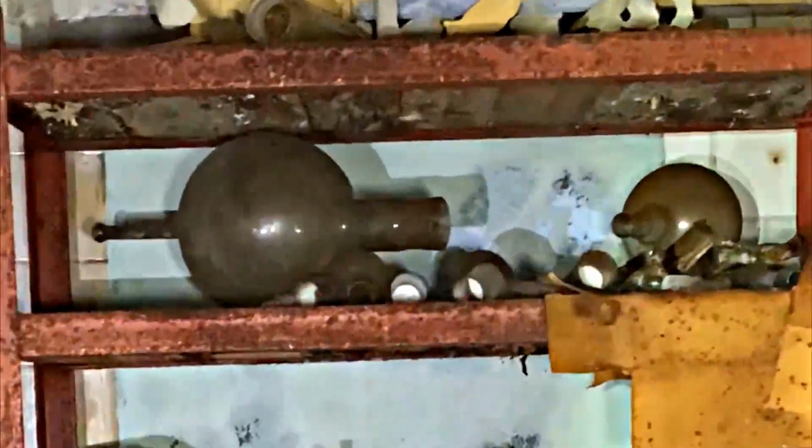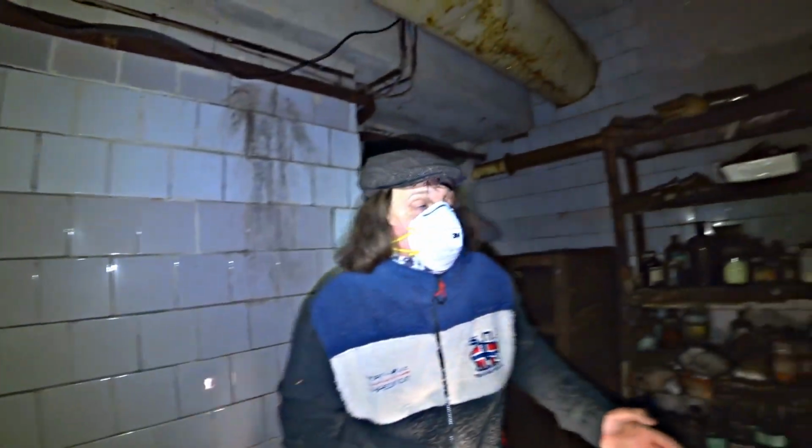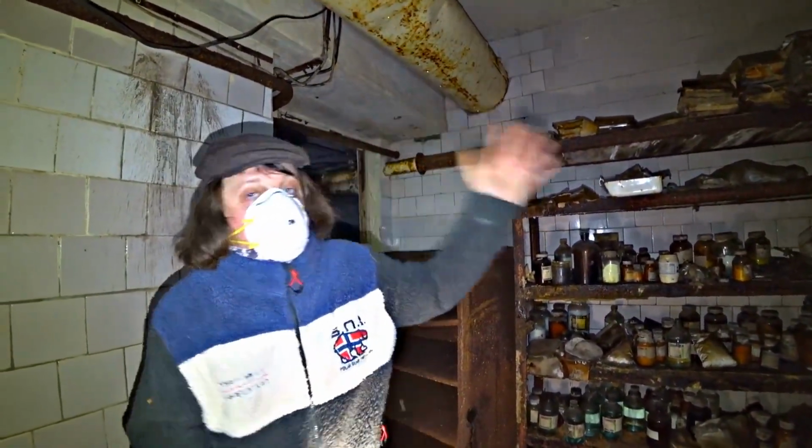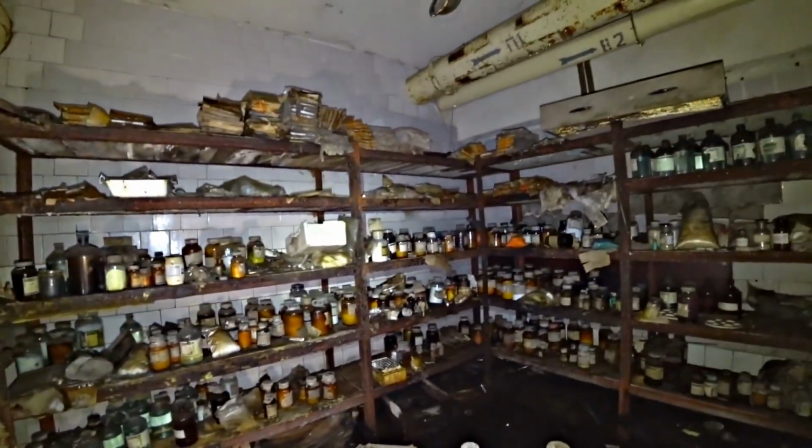Paradise. Wow, look what a huge flask. And those people who synthesize vitamins are shocked. This is their paradise. They can synthesize right here. Well, let's go to the radioactive area.